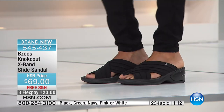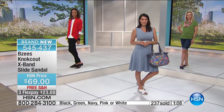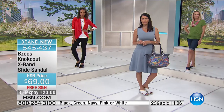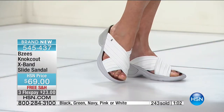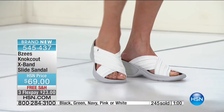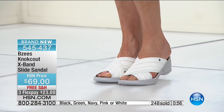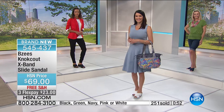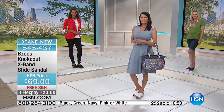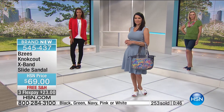Really, all of the shoes feel good, and that's the beginnings of Bzees. That's the entire idea. There are a lot of footwear brands whose whole focus is to make something that looks good. What it feels like doesn't even matter, right? Bzees says, yes, it's got to look good, but it has to feel good. And all of them do, whether you're getting more of an athleisure style or the sandal, doesn't matter. You can see over 250 of these have been ordered.